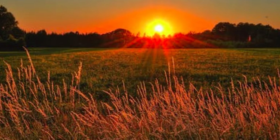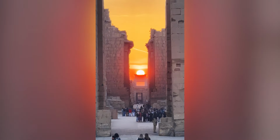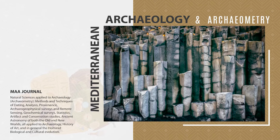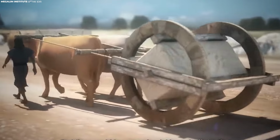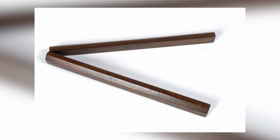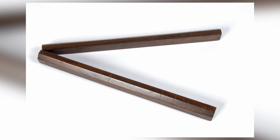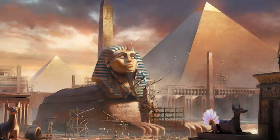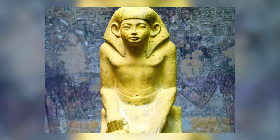Each year on the shortest day, the sun's rays illuminate a spot designed to hold a statue of the governor. In a recent paper published in Mediterranean Archaeology and Archaeometry, the team detailed how an ancient Egyptian architect achieved this precise alignment using a 2-cubit pole, about 3 feet long, a square, and ropes. These tools allowed the architect to calculate the chapel's orientation and the exact position for the governor's statue.